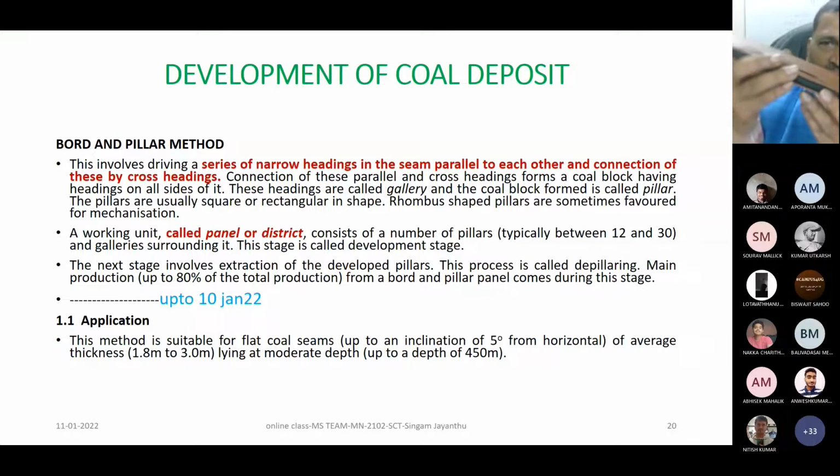When it is very steep, even the pillars that are formed, it is very difficult for us to form and work them, right? And the stability is also at stake. So it is more suitable if it is flat. Now you can consider these as the pillars: 1 pillar, 2 pillar, 3 pillar, and in the dip direction and strike direction, 1, 2, 3, 4. So this will be more stable. It is very simple to understand, right?